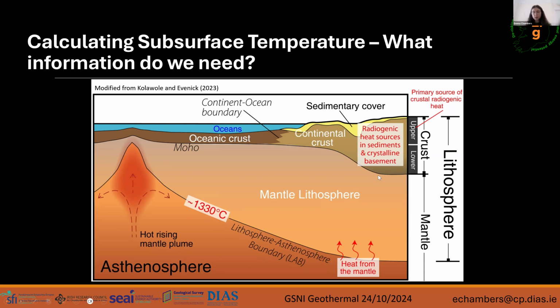We also need to take into consideration the heat sources in the sediments and the crystalline basement. So we've got radiogenic heat production happening here, and in areas where we have granites, these will also be adding heat to our crust, which will be rising and then have warmer temperatures. So we need to account for this.